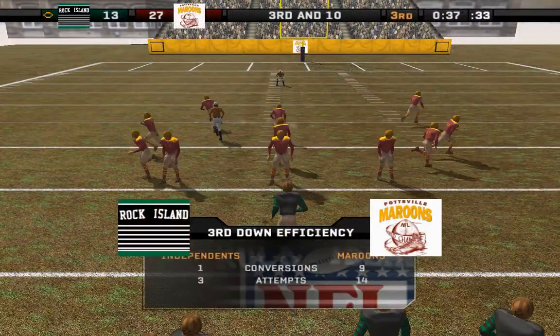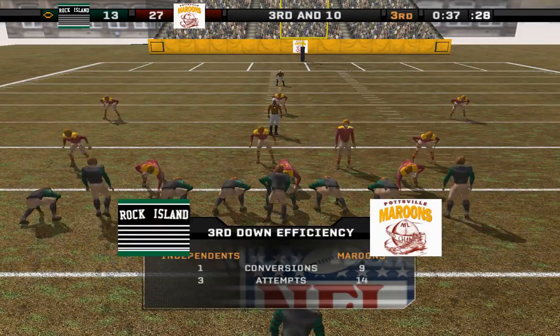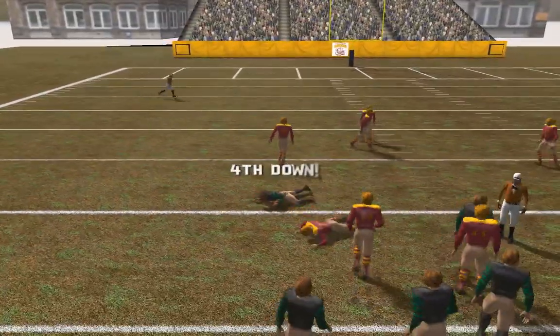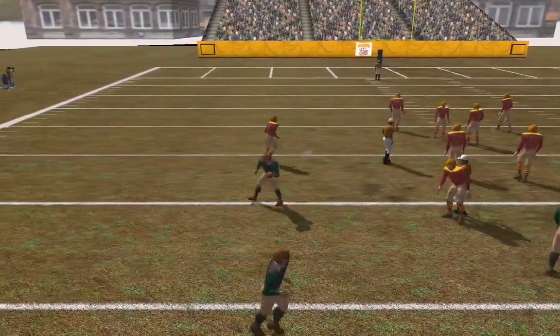This is the 10th play of this drive. 36-yard line. Thorpe, the lone setback, dropping back with the throw. And he hits his target. Number 33 makes the stop before the first down is reached.